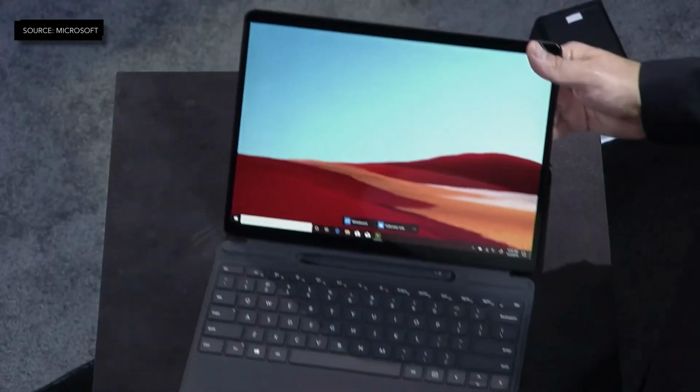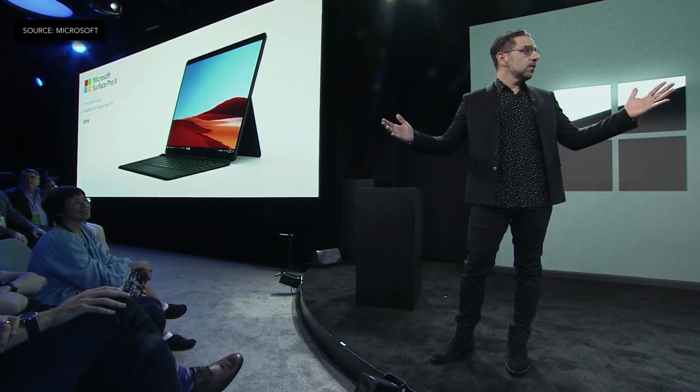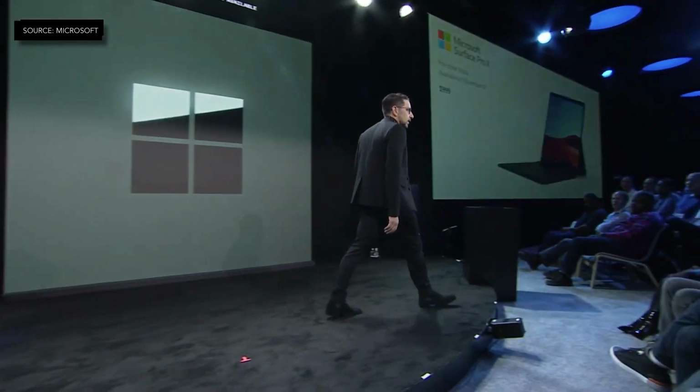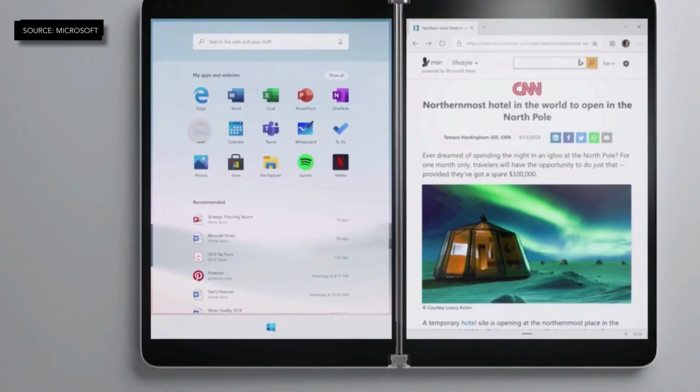Once I put it in, it finds its spot, it starts charging, I close it, I take it with me. It is a very, very, very powerful scenario. What do you think? That cool? Surface Pro X is going to be available early November. You can pre-order it right now. I suggest if you want it, you should probably pre-order it. So get on that. This is Surface Neo.